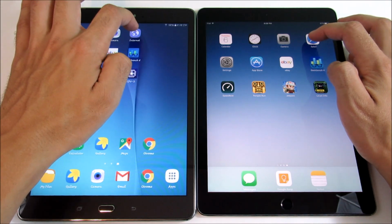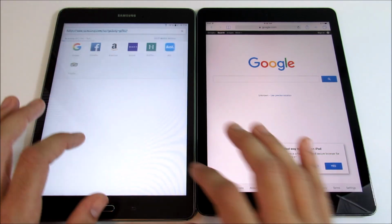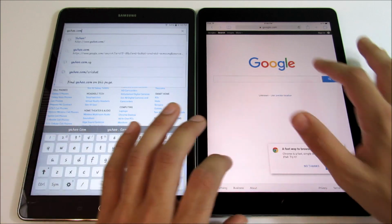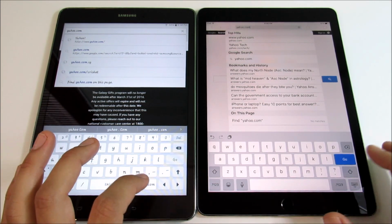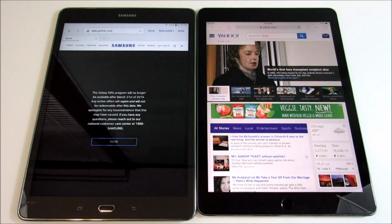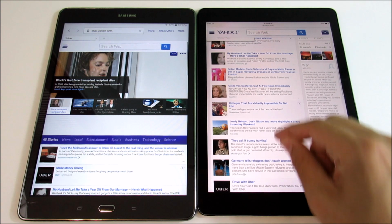Let's go into internet on both. And you can see Google has loaded up there. Actually, let's do yahoo.com on both. Yahoo.com. And you can see even in the browsers, look at the keyboards. I mean, look at the white top. It's so similar. Let's go into go on both in 3, 2, 1. See which one gets there first. And both are connected. iPad was smoking fast right there.